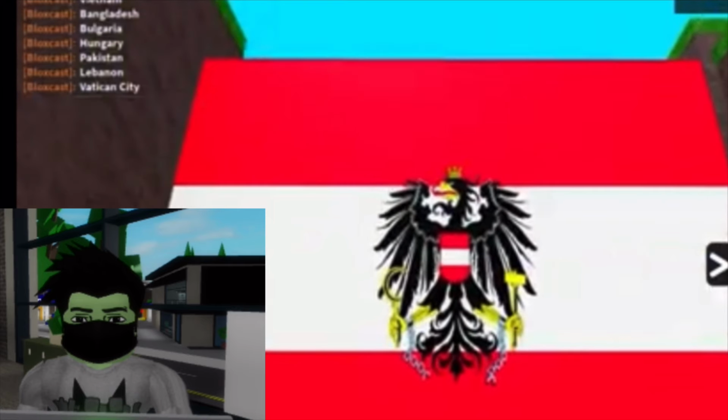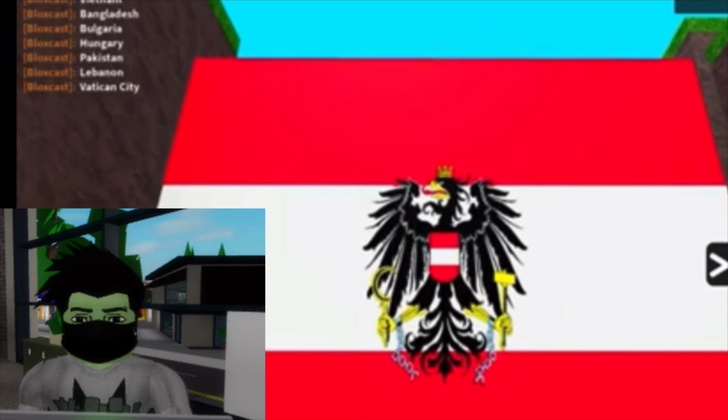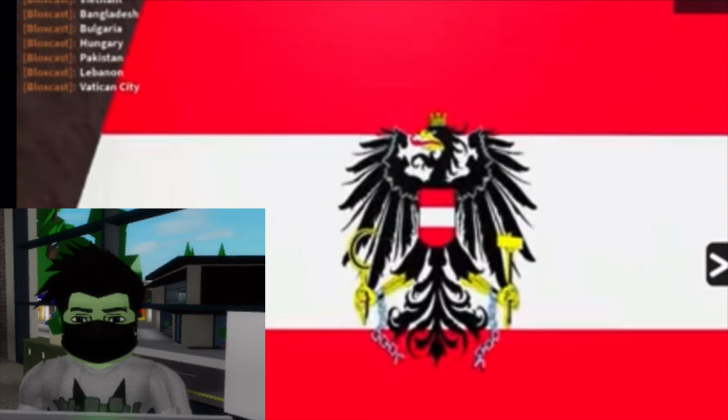Okay, so this one messed me up for a second, but this one is Austria. This isn't the flag they normally use. Their flag is normally just red and white. I only got it on a guess because Austria's real flag is on the chest of the eagle right there.